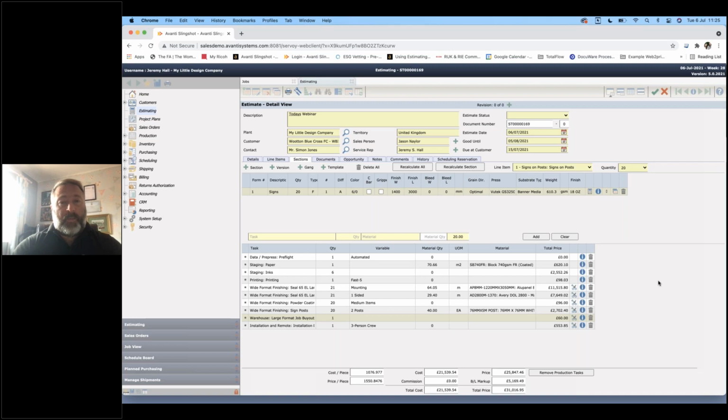Okay, so like I said earlier, we're encompassing everything into one part of the job, and we've got nothing outstanding that we need to do, and the estimate that the customer gets is for everything. Okay, it's the work done internally and externally as well.